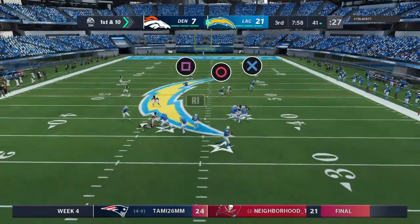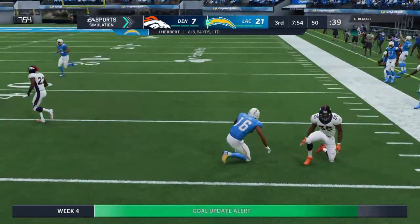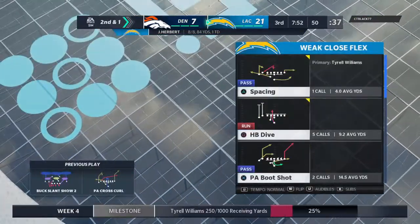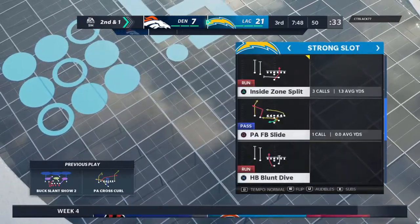They go play action here on first down. They'll buy some time right. Oh, that one sailed a bit, but the catch is still made. It's a 9-yard pickup on the play, and that'll make it 2nd and short.